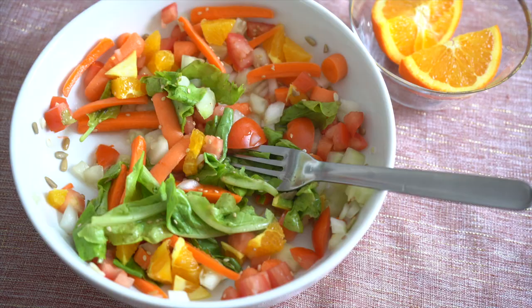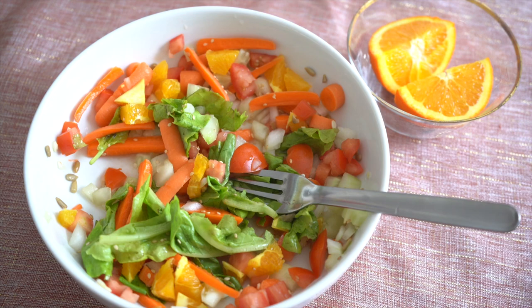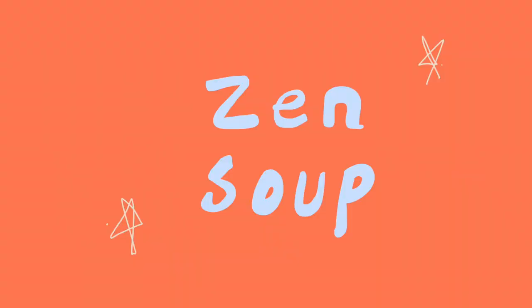But this is pretty much the result. I really loved it. It was so yummy, and I had two extra oranges after it, sort of like for dessert. Okay, so let me tell you about this.